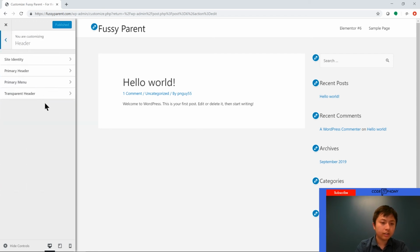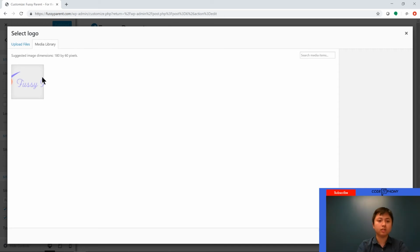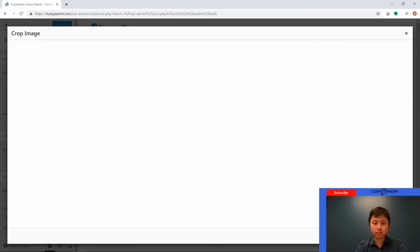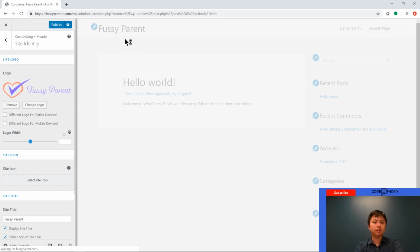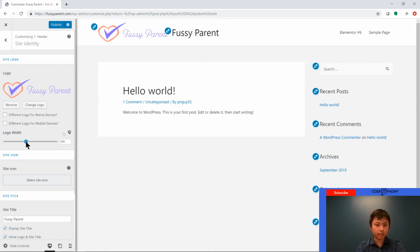So, okay, you're going to go to Header, Site Identity, then you're going to select your logo. And if you uploaded it earlier for Elementor, it's still going to be there. Otherwise, you're going to go to Upload Files. We're just going to select and upload here. I can just skip cropping. And you see that it changed here. You can change the size of it here with this nifty little slider.